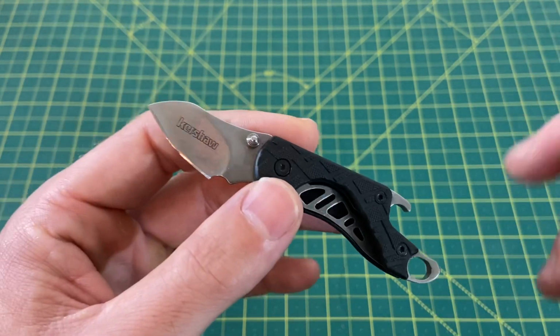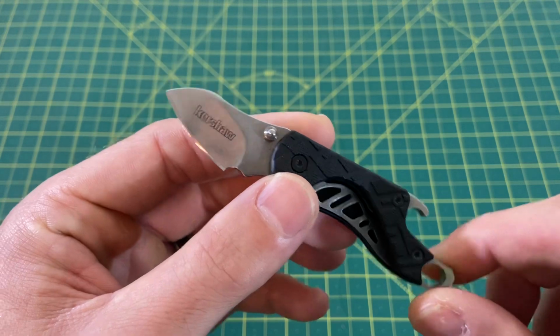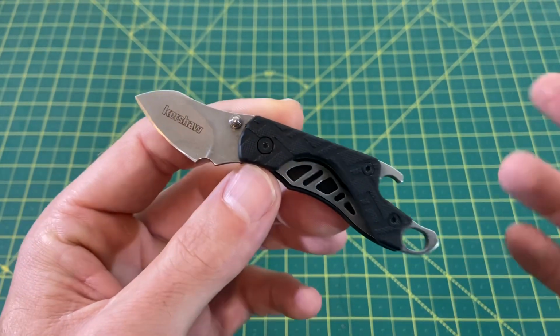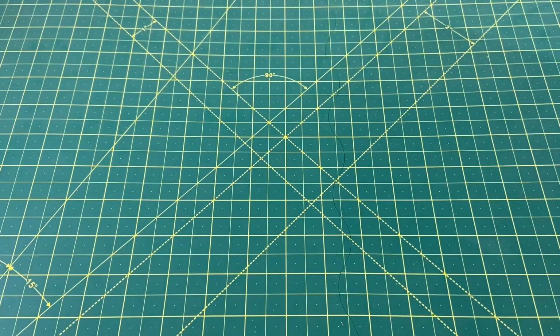I'm going to link both of them, the copper and the G10 version, below in the video. You've got to check one of these things out, guys. They really are that good for what they are. Excellent little EDC.